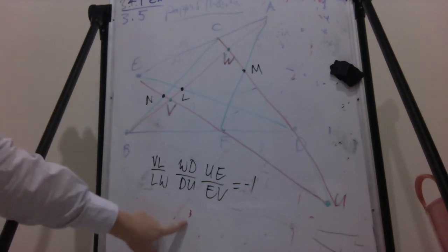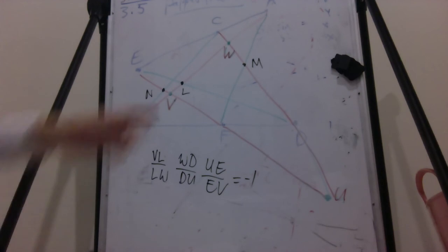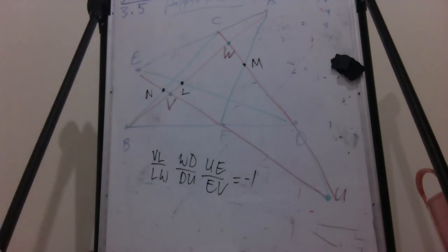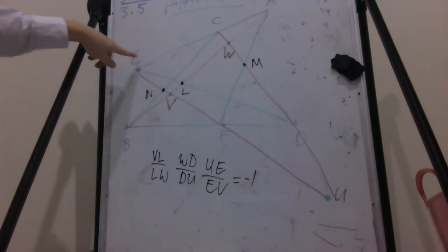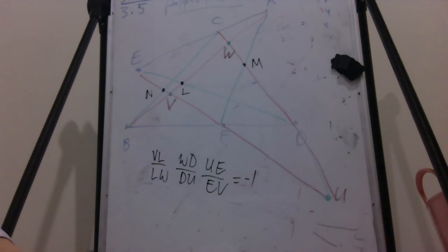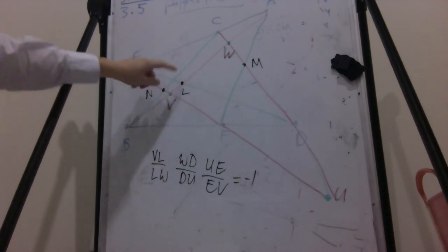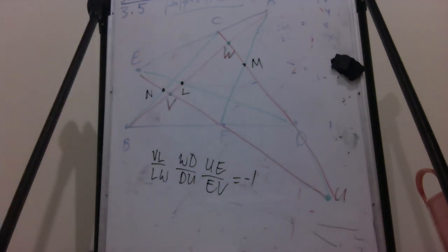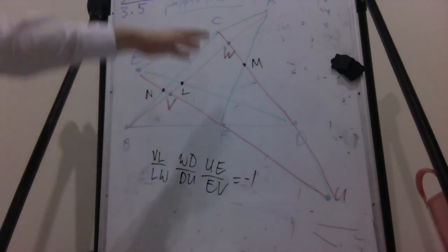Does that make sense? Wait, why is EV outside? E is outside of VU. UV is here, so the triangle is in the red, yeah? But we're saying EDL is collinear, right? If it's outside, it's negative, if it's inside, it's positive. VL and LW is positive, so it's positive, positive, negative. Because ELD is collinear, we have this from Menelaus applied to the red triangle UVW.